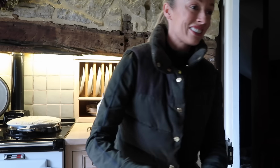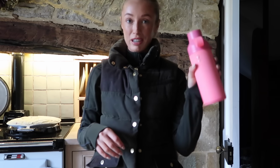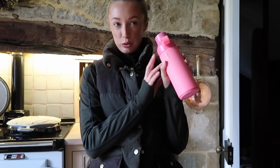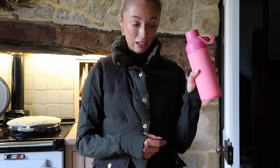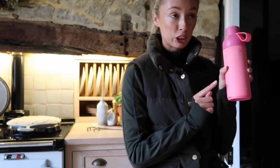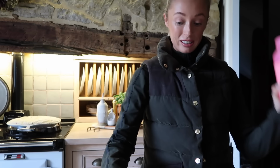Charlie and I mean, our dishwasher is always full of the classic Ocean Bottles. This was a limited edition colour. It's still probably my favourite. It wasn't my first Ocean Bottle. I think my first one was green, but this is the one that I always take with me to Pilates. It's actually got my electrolyte water in it right now. But yeah, this is where Ocean Bottle obviously started.